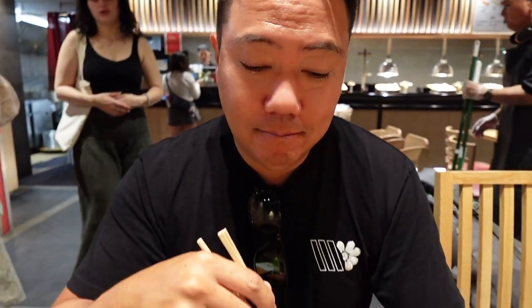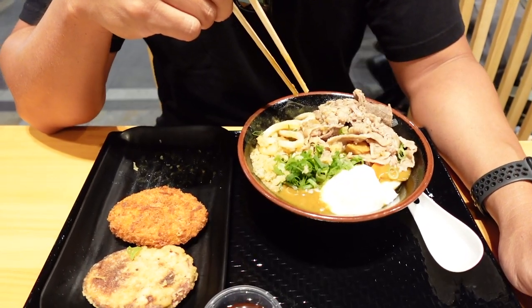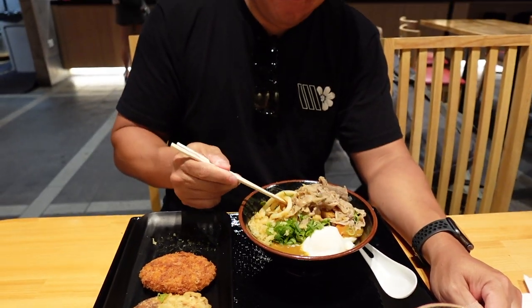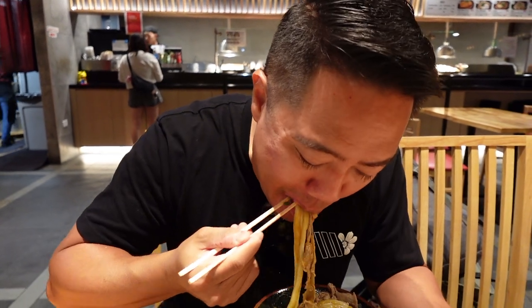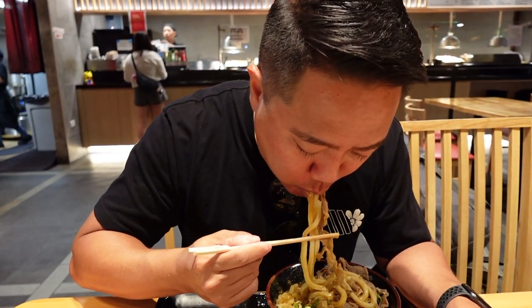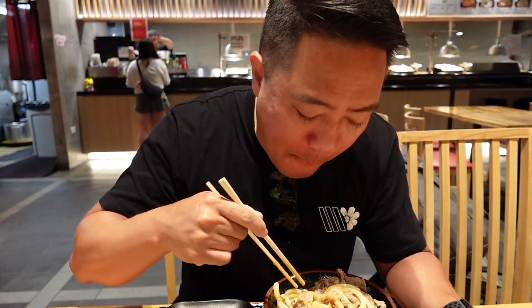So I got the curry udon with some sweet beef on it and a poached egg. So it's got curry all underneath all this, all over the noodles. Also got a koke and a sweet potato tempura. Can you take a bite? Very good.